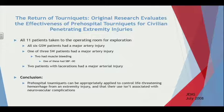One of the 3 stab wound patients had a major arterial injury. The other 2 had muscular bleeding, and one had a blood pressure greater than 80, so it was kind of a protocol deviation there. And 2 of the patients with lacerations, those people who like to punch windows, had major arterial injuries. So as you can see, most of these patients that tourniquets were applied to actually had a major arterial injury.